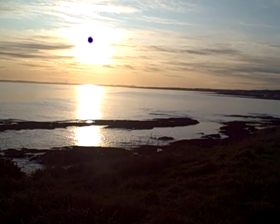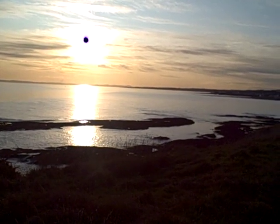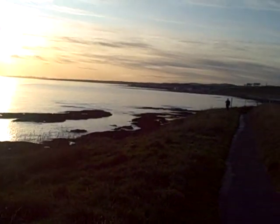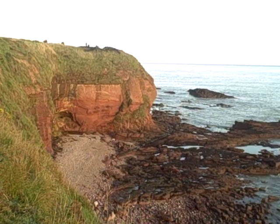This is looking back the way, over towards the Fife coast. You can make out the Lomond Hills. This is the town just behind me, and the path along the cliffs.